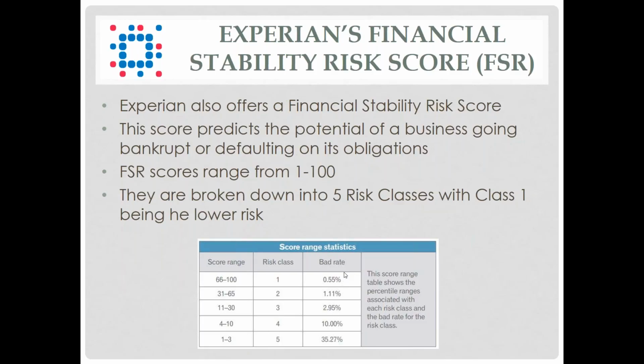And this really shows their scoring statistics of bad pay history, basically. So if you're risk 1 and you're low risk, well then, the default risk of people that are in that 1 is less than 1%, about 0.5%. And you can see it climbs all the way to the higher risk people that have a score of 1 to 3 show a 36% default rate. So, I mean, those people are defaulting very, very often versus the people that are in the lower risk.